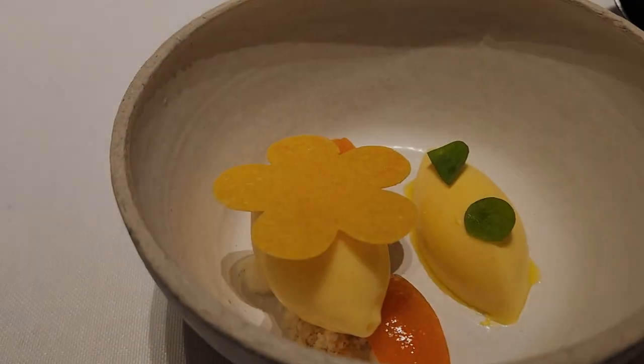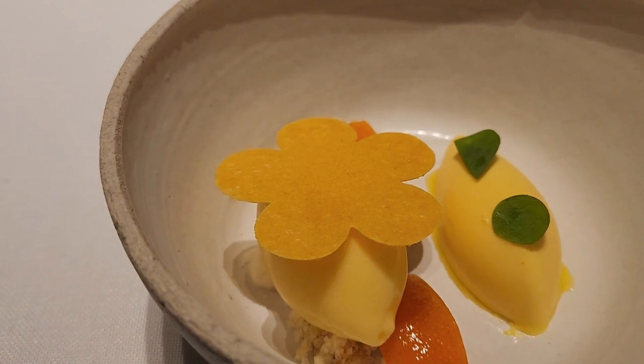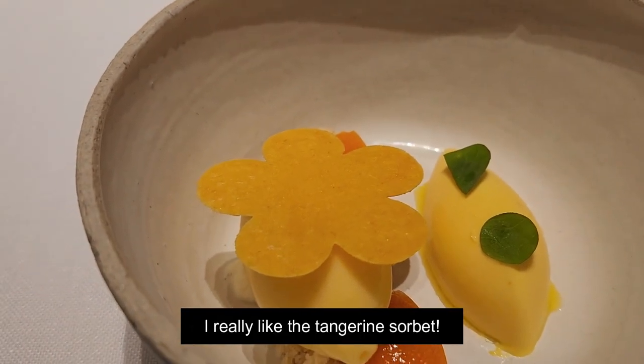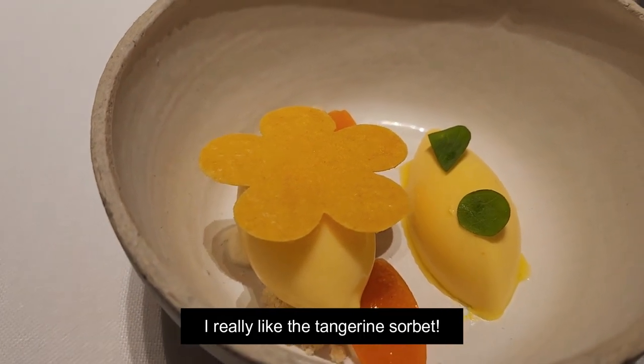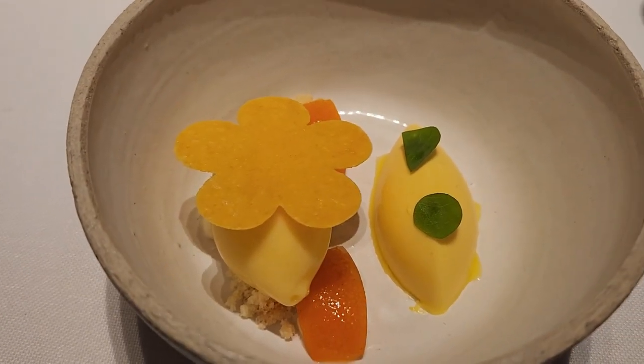Thank you so much. A tangerine sorbet. On the right, a saffron curd. At the bottom, orange crumbs. Creamy white chocolate with vanilla. And on top, a crisp of the tangerine skin. Thank you.